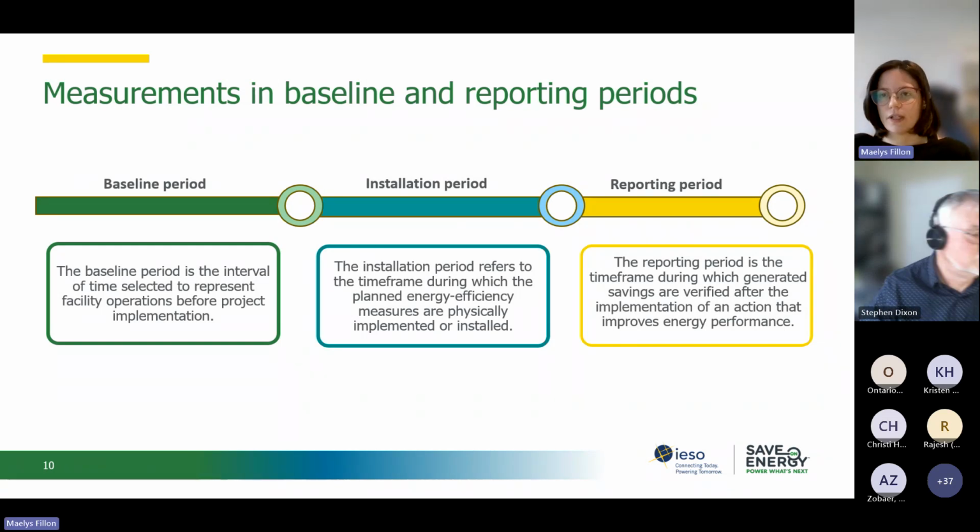Typically, we also have an installation period, so that's kind of our in-between period where we don't get to see much of the energy savings yet, but something has already changed. So when we start removing equipment, adding new equipment, or implementing these measures, we have that in-between period.